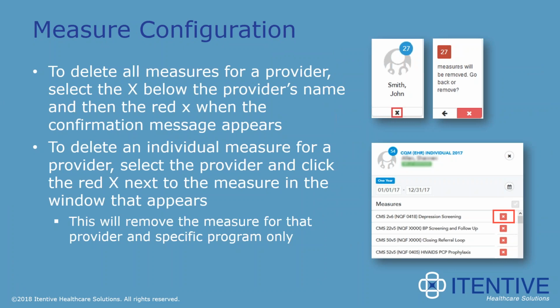So on the same measures page, you also have the ability to remove all or just select individual measures for a provider. So in order to delete a measure for a provider, you would click the red X beneath the provider's name, and then you would need to click the red X on the next confirmation page as well. If you just want to delete an individual measure, you would actually select that provider and then click the red X next to just that specific measure.